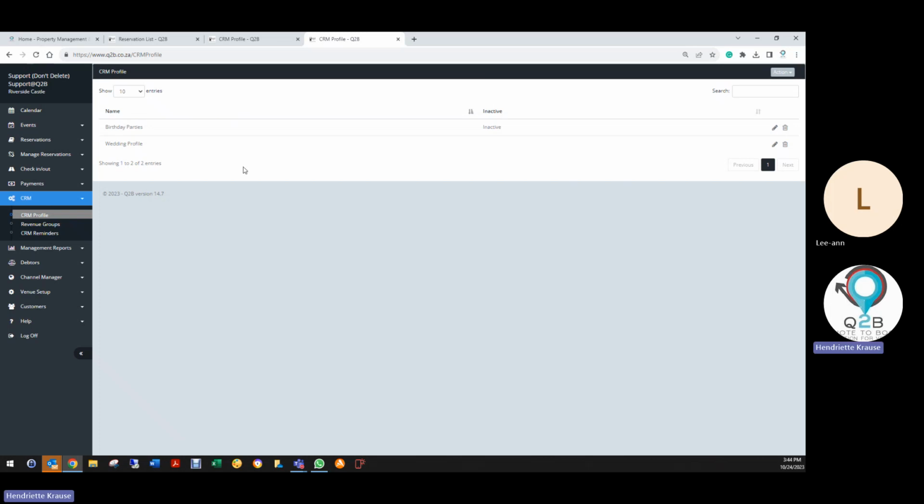But first, like I said to you last week, you have to think of what we want the CRM to do for us. Let it do the manual work that you do. Change the quote into an invoice as soon as I get payment. The system can do that for me automatically.